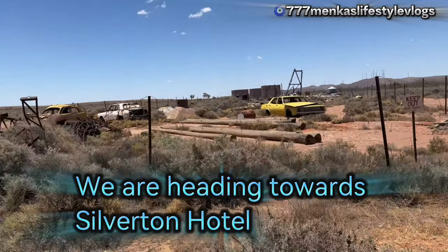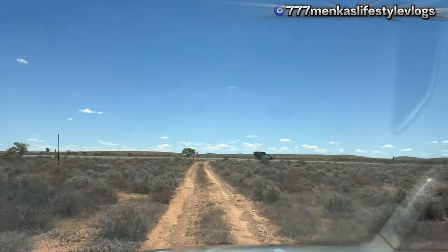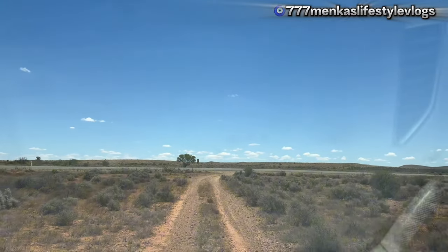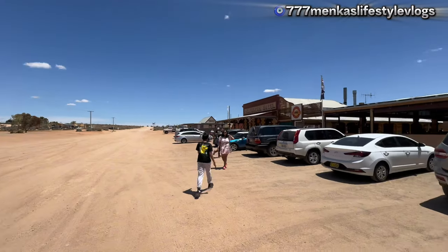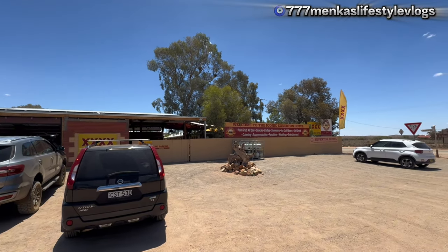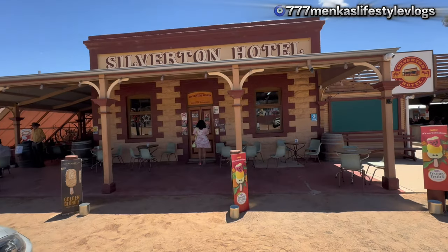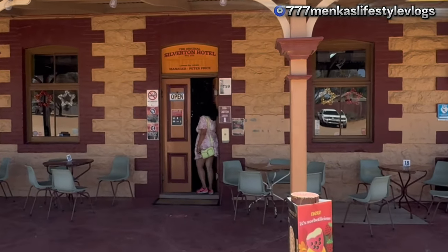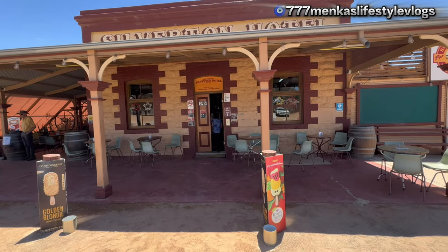Now we are heading towards Silverton Hotel. And on the way, we explored some dirt tracks and enjoyed some four-wheel driving. The iconic Silverton Hotel is undoubtedly the heart and soul of the town, as well as one of the most filmed and photographed hotels in the country. This award-winning hotel offers a real Outback experience, complemented with a great pub, ice-cold drinks, accommodation and much more. If you are in the region, do experience this iconic Outback experience, which is not to be missed.